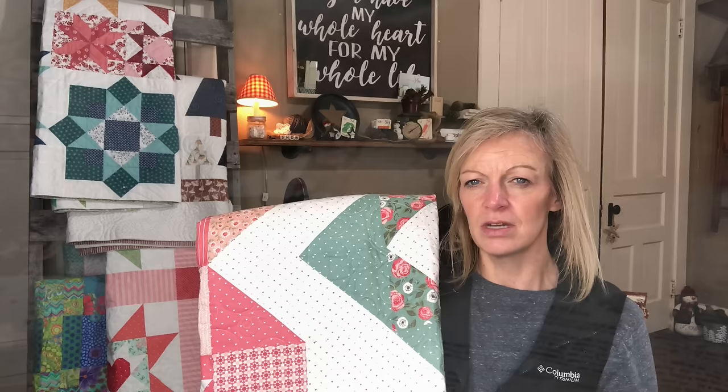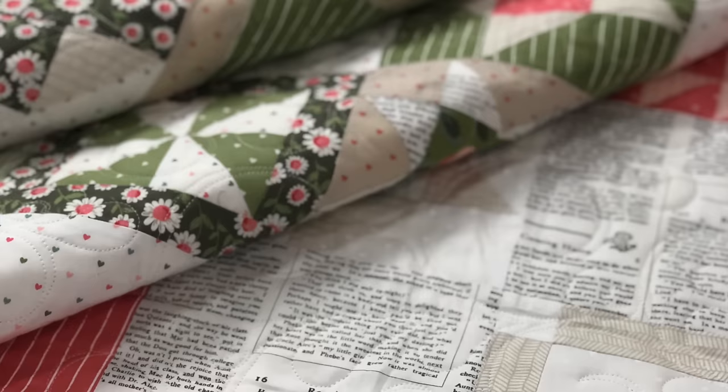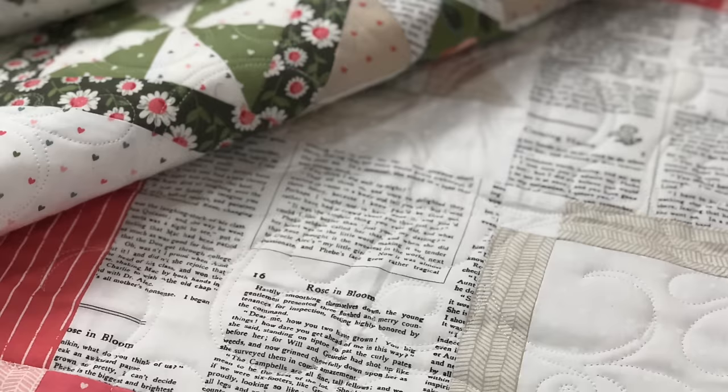And then in the fabrics themselves, in the Love Note fabrics, you have some prints that are Rose in Bloom. This was a Louisa May Alcott book. It was a sequel to Eight Cousins.